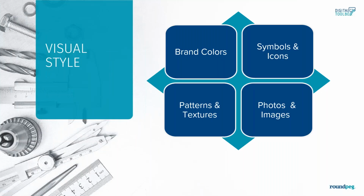And from here, you want to think about your visual style. Just as you collected all of your written assets, you want to think about what your brand colors are. Do you have them well defined? Are you open to changes? Are there patterns or textures that you want associated with your brand? Or again, is this something that you're open to changing?